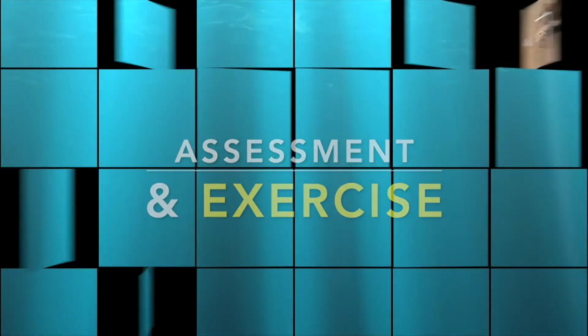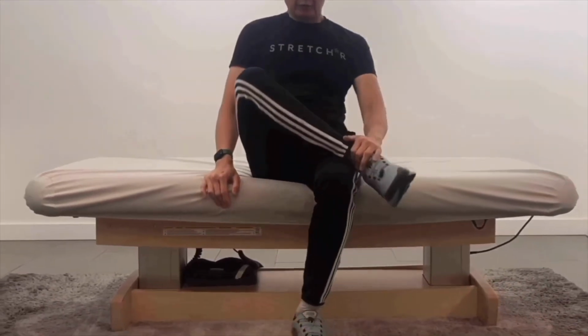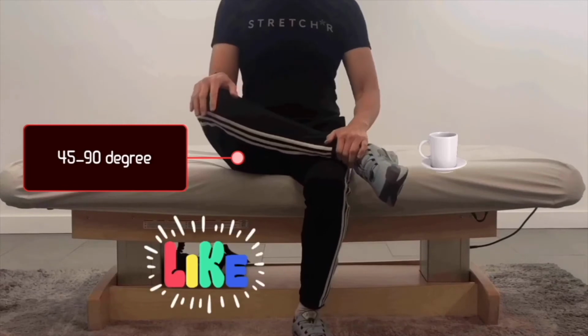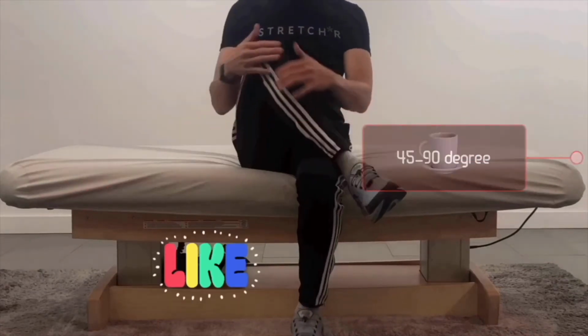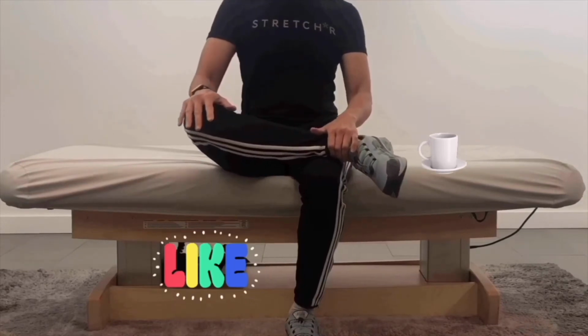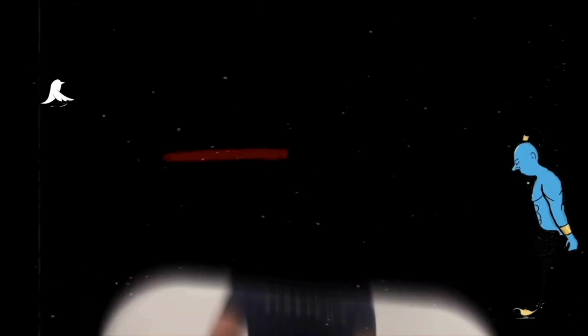Assessment. By virtue of our hip joint muscle complexity, which is its ability to move in multiple directions, self-assessment will be more than one approach. In seated assessment, you are looking for an ideal 45 to 90 degree rotation of the hip joint. Sit up straight, then cross your leg. You are assessing your left hip external rotation as shown here. A maximum range of motion of 90 degrees is when your lower leg reaches level with the ground.